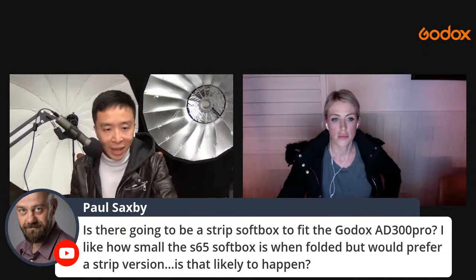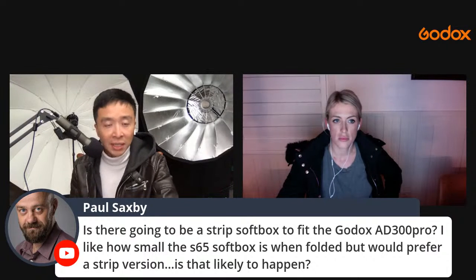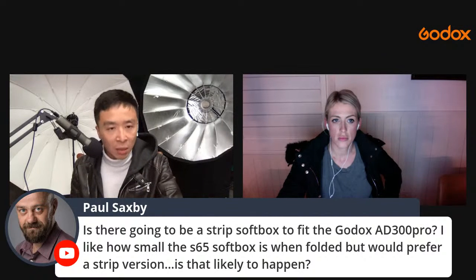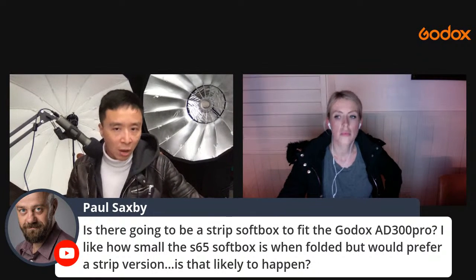If you do need to adapt to one of your Bowen stripe boxes, then you can buy S2 type brackets. S2 type brackets basically help the AD300PRO adapt to any Bowen mount softbox. Hope that helps.